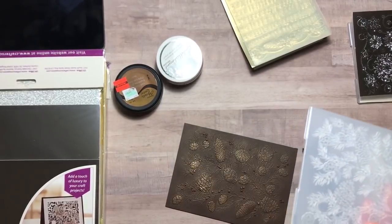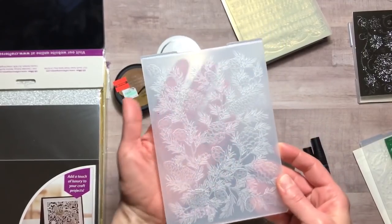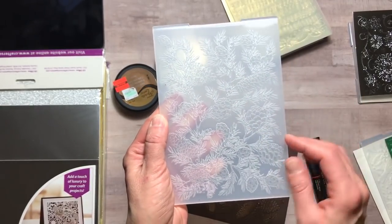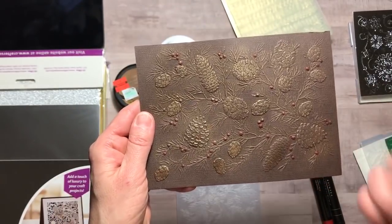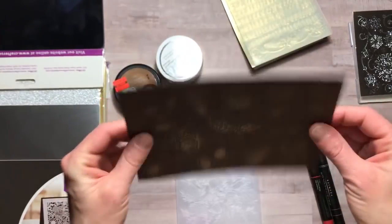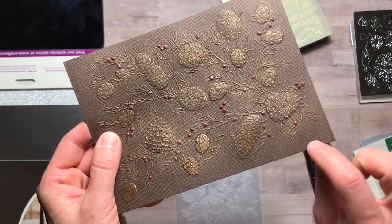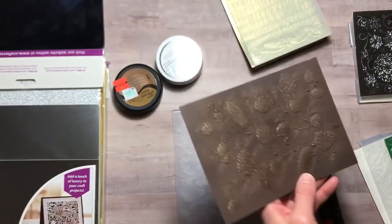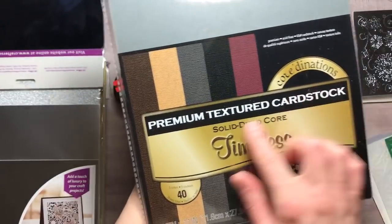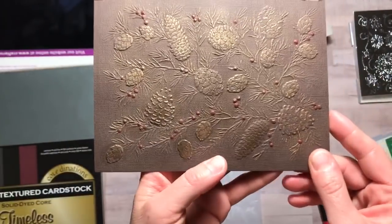It just says Christmas backgrounds, and you got this pine cone design. So here it is, embossed. I put it on some cardstock that had a texture background because I thought the pine cones would be awesome on this paper. It was actually Coordinations Premium Textured Cardstock, Timeless. I used the brown in it. And it just made the pine cones look so awesome.